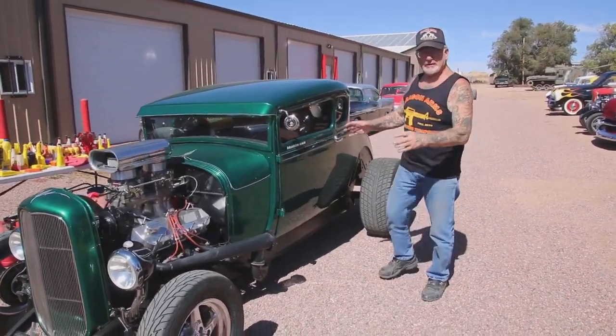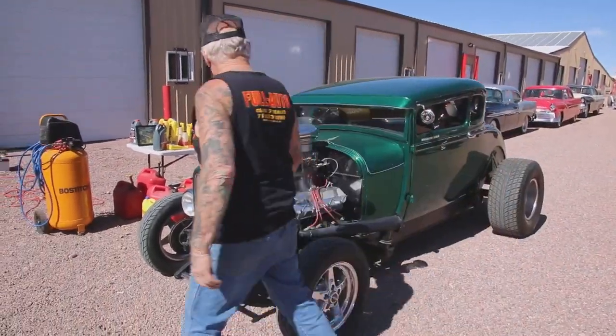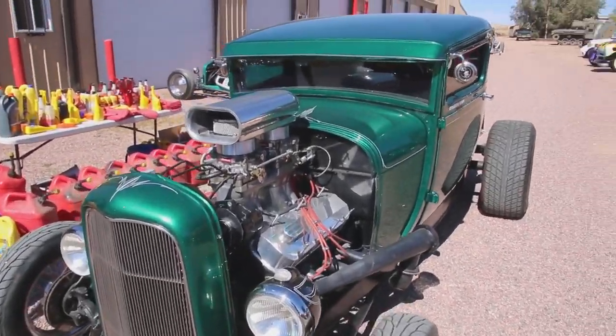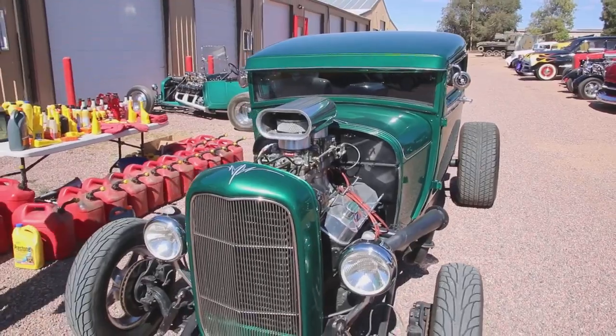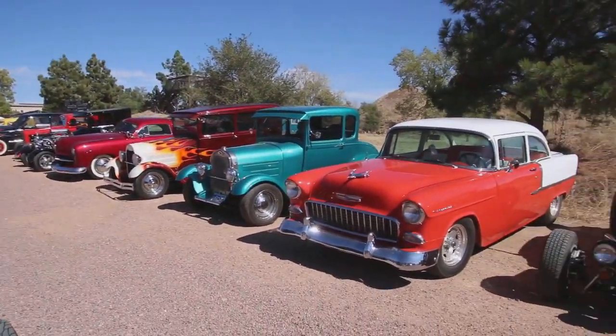Well, this is the last one to do. We've been doing this all day. I'm winterizing my hot rods. And this one's got a 427 motor in it, and automatic transmission, Chevy rear end. And look at all these hot rods. This is hot rod heaven. I'm in heaven right now.